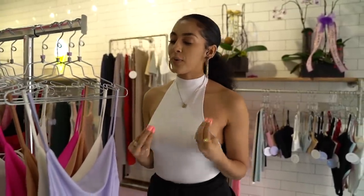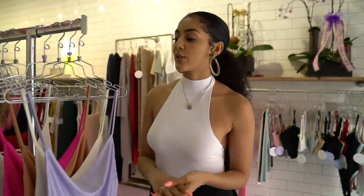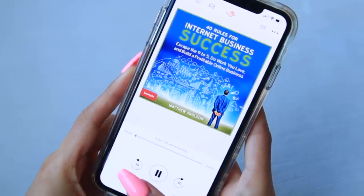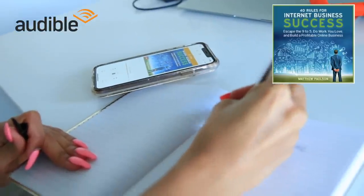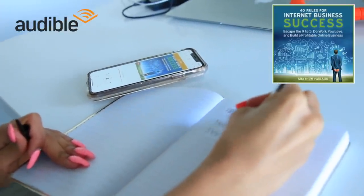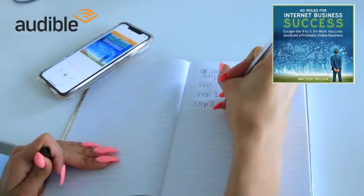But if you don't really have a business sense, you don't know where to start, you don't know how to market, you don't know what website to use to sell your clothes, there are always books online. I would suggest that anybody who is starting out and wants to open a store listen to 40 Rules of Internet Business Success on Audible, because it gives you a beginner-friendly step-by-step on how to be persistent, how to stay motivated, and how to start a business.